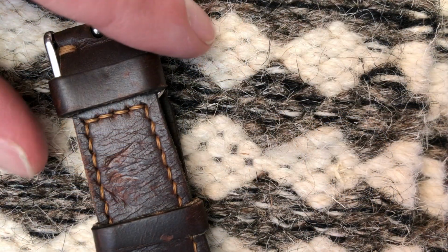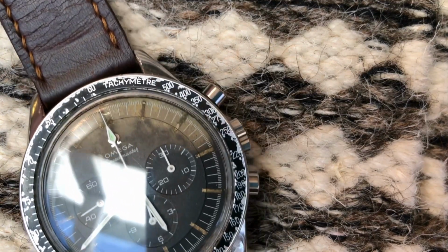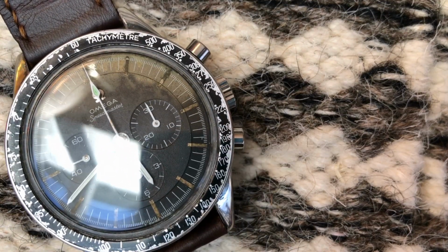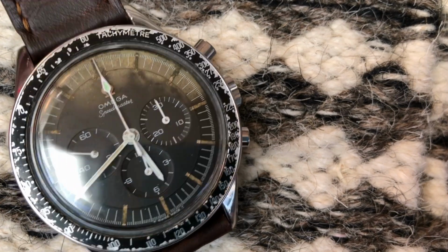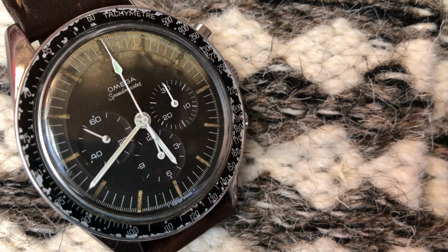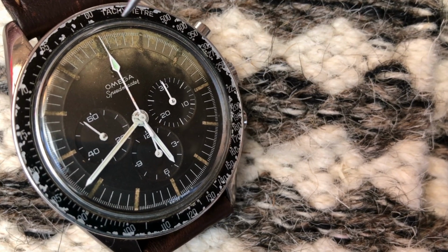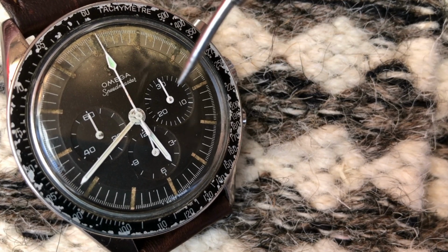On closer inspection, we see that we have a very nice vintage style strap. Sorry for the glare. As we can see, we have the applied Omega logo, written Omega Speedmaster, and no professional designation.